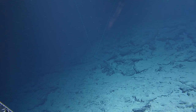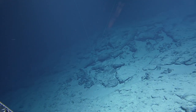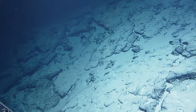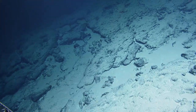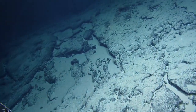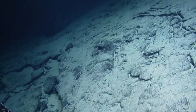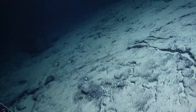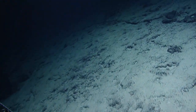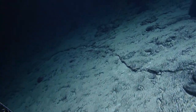The push cores have been a mixed success on this cruise. Normally for push cores we'll take a few cores and hopefully some of them will yield some cohesive sediments, but that has eluded us. For the most part, a lot of these sediments are pretty coarse and lack a biological matrix of goo and ooze that permits it to be cohesive. So they slough out often.